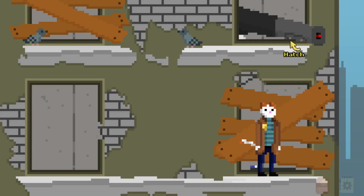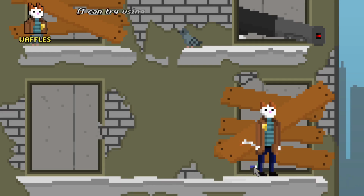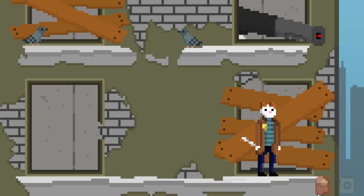Last time we left off, well, things aren't going well here. First off, let's see if we can attract that key, and try using the magnet since it still has a remaining charge. Oh, the key is slowly moving, wiggling ever closer. Sweet, got it. Good work, Tiny Magnet. Your job here is done. You're a good friend of mine on this adventure.